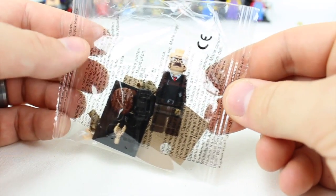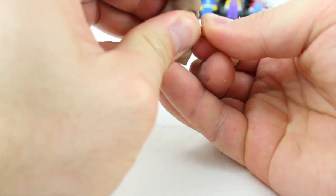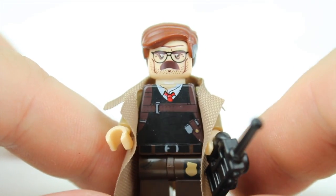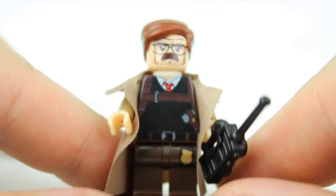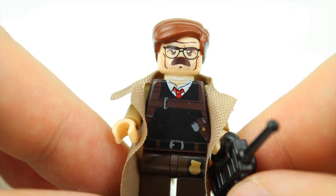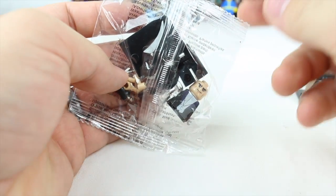We have another Commissioner Gordon. If I had to rank his mustache, I'd probably give it a solid 7. I still like the original. The print is okay. The trench coat is alright. I kind of like the darker trench coat. So this one, again, not my favorite. Oh yeah, it's a five o'clock shadow too, if you can't see that. Let's open up Bruce Wayne.